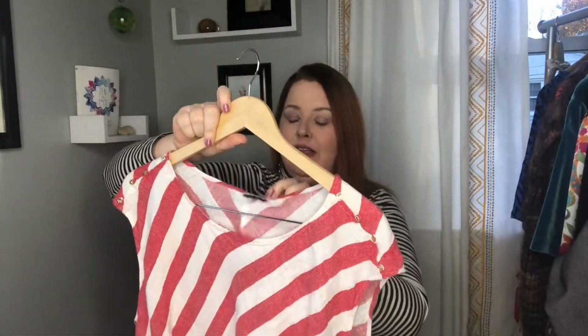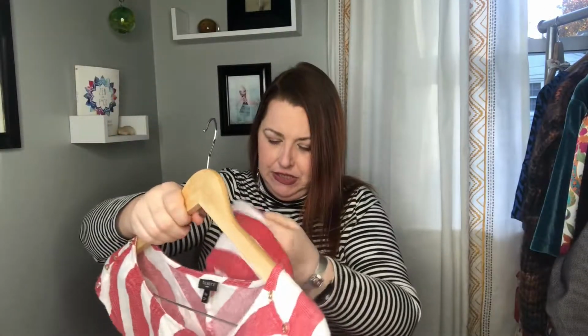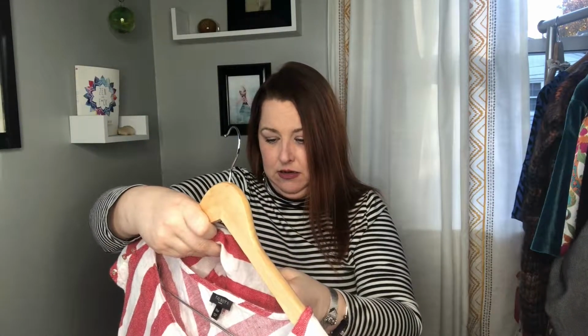It has a very linen-like hand, but I think it's probably cotton. No, it's 100%. It has a linen-like hand because it's 100% linen, which is another good selling feature. A side zip.